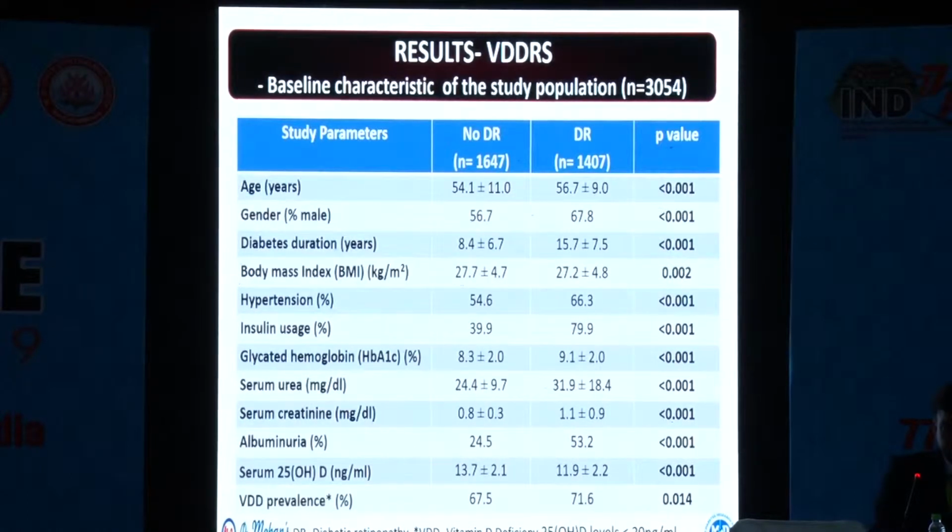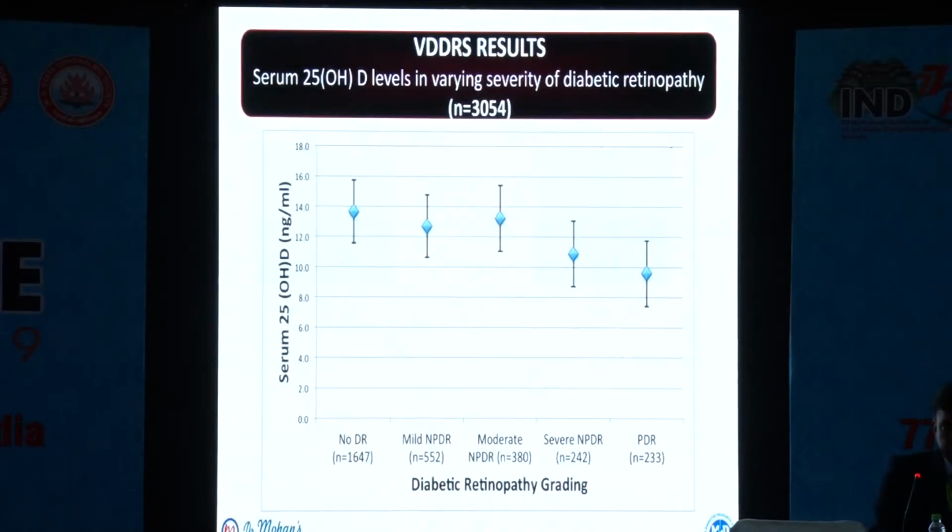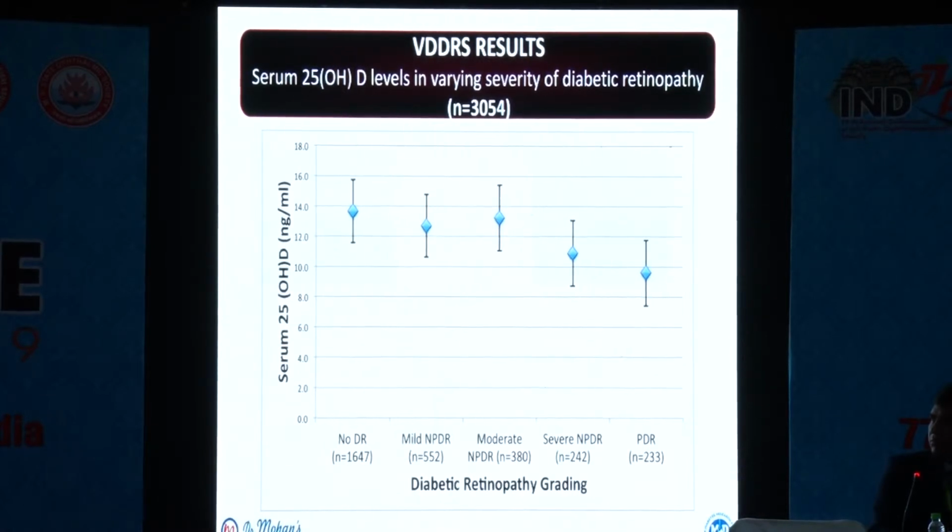The vitamin D deficiency was of course higher in those with DR. Looking at the correlation of vitamin D levels based on the varying severity of DR, we can see that between patients with no DR compared to patients with PDR, vitamin D levels are declining with increasing severity. You can see the downward gradient in the serum vitamin D levels based on their retinopathy severity.